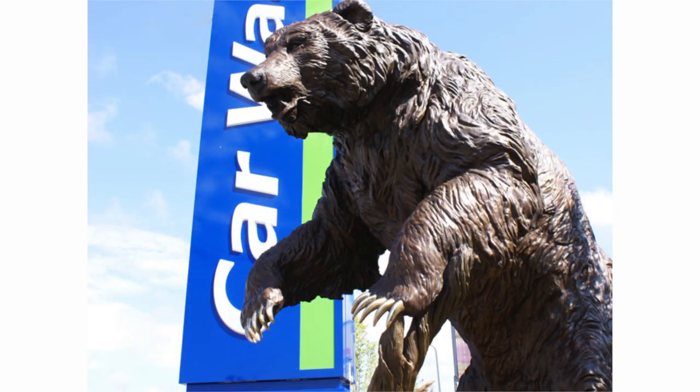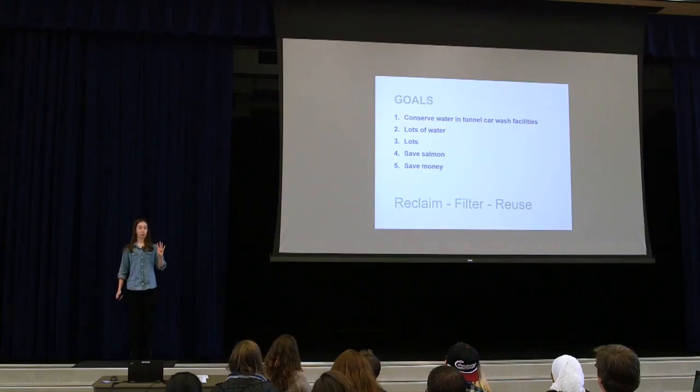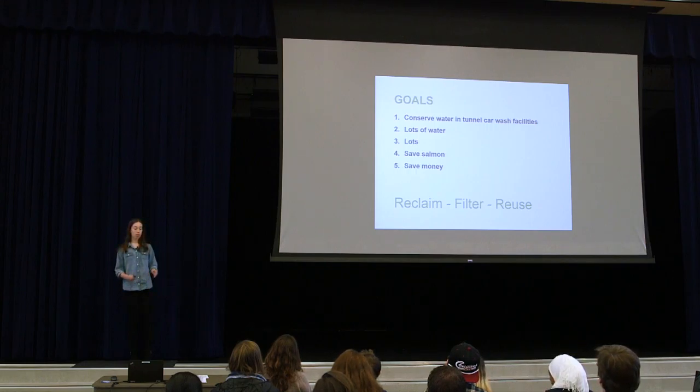Roar! This brings me to Brown Bear Car Wash. In October of 2010, they formed a partnership with Cascade Water Alliance to create a project to retrofit some of their facilities. The goals were: number one, to conserve water in tunnel car wash facilities. Number two, lots of water. Number three, lots. Number four, save salmon. Number five, save money. This was simply put as reclaim, filter, reuse.